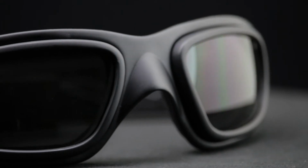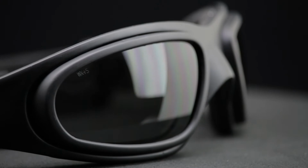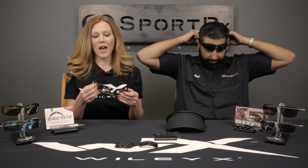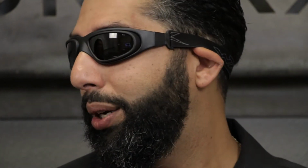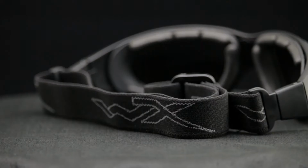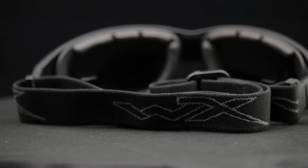We sell a ton of these to the military. This frame has all kinds of great uses and all kinds of great features. It's an extremely flexible frame with an extremely comfortable fit. The temples are removable and can be replaced with a goggle strap, so you can wear it as a spectacle or as a goggle. Pretty cool. And although this frame is extremely flexible and extremely lightweight, it actually meets the military's ballistic standard.